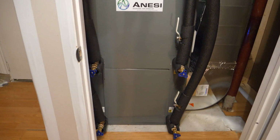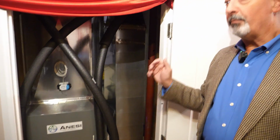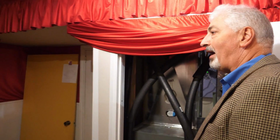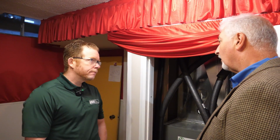They just take the cap off, fill the tank, bump the pump a bit. By the way, there is a circulator built in, so there's nothing that they have to go to the hardware store or the supplier to pick up. There's also a three-way valve. So it partitions the heat between the space heating and the domestic hot water automatically.